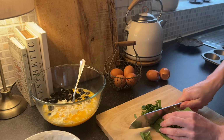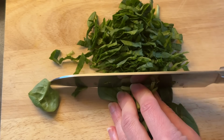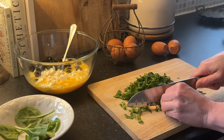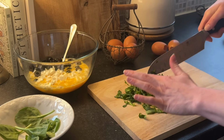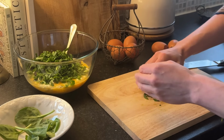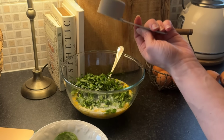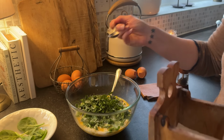I used 6 eggs, crumbled about a cup of feta cheese, and added half a cup of olives. Now I'm chopping a cup of fresh spinach. Now I'm adding a quarter of a cup of milk, some salt and pepper, and I'm going to mix it really well.